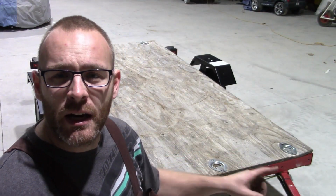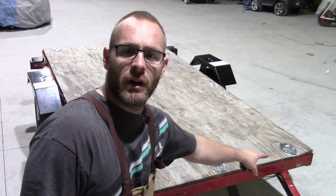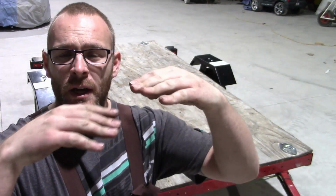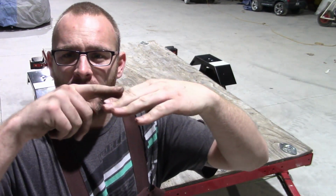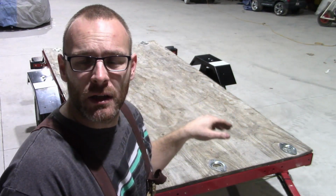I kept it tight there, and I wish I wouldn't have. The reason is there's two pins here in the front, one on this side and one on this side where those tongue bars come out. If you pull those pins, you can tilt the trailer. It'll snap from the ball area here to the deck. You can pull it down and you can drive up on it easier.